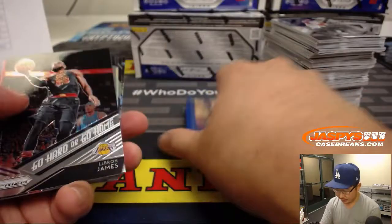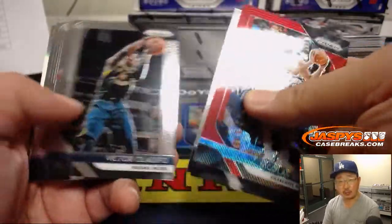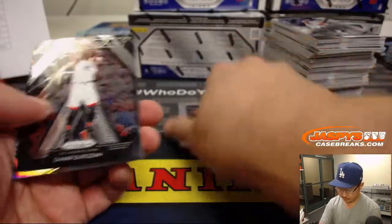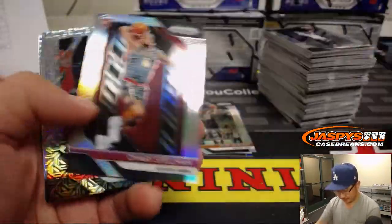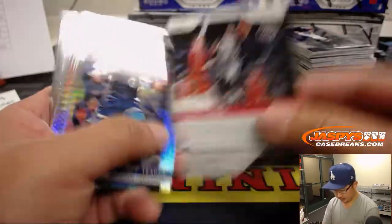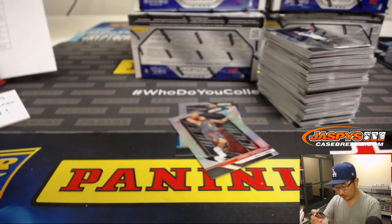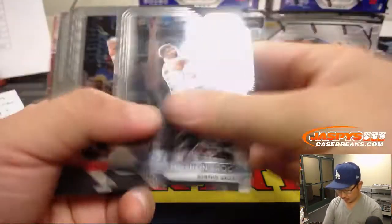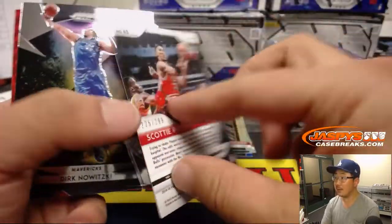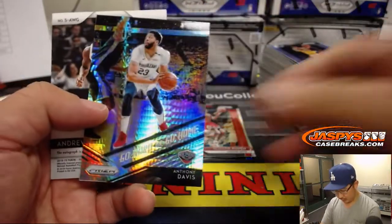There's Joel Embiid to 199. So in the interest of time, those we're going to set aside and have our shipping team sleeve and top load those. Unless it's like 25 or less. Like that Danny Green, Jeff Teague, not numbered. Scottie Pippen, nice. At a 299. I don't think those, Derek, those ones aren't. That'll ship, but it's not numbered. Go hard or go home.